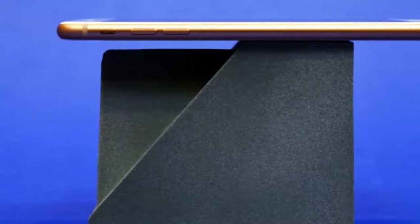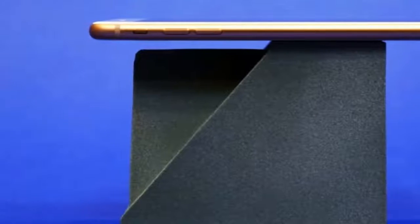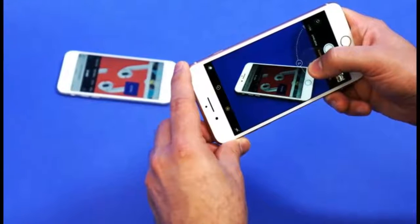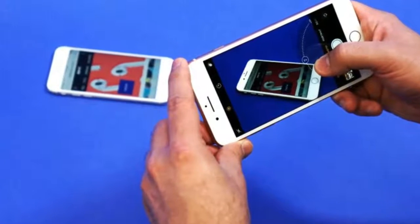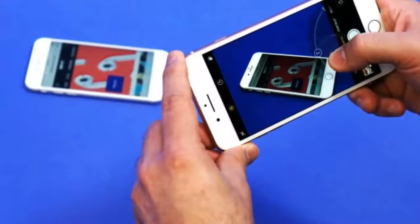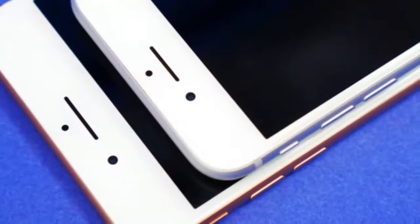The battery life of the iPhone 8 and iPhone 8 Plus is similar to their predecessors. You can expect a day of use from the smaller model, and well beyond that from the Plus model. In this instance, the bigger model has a noticeable advantage over the iPhone 8.